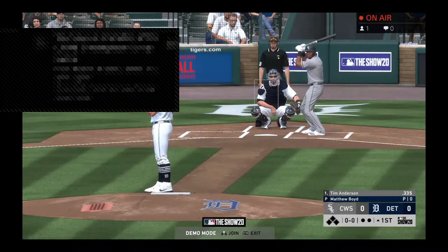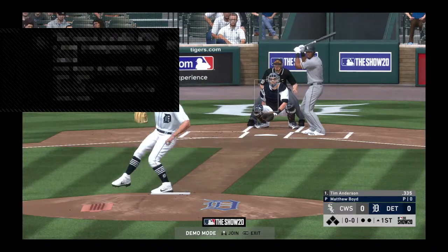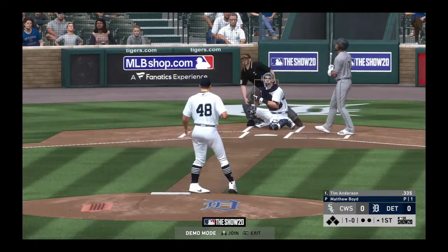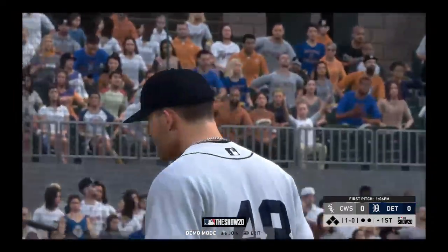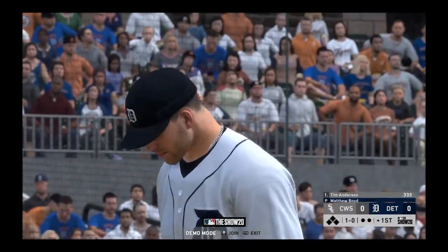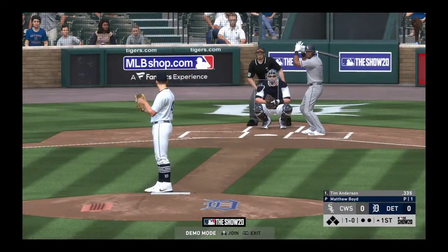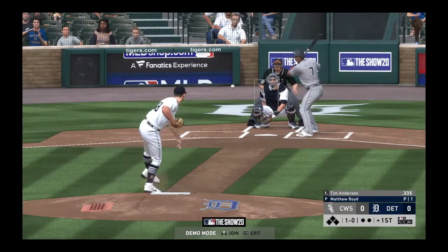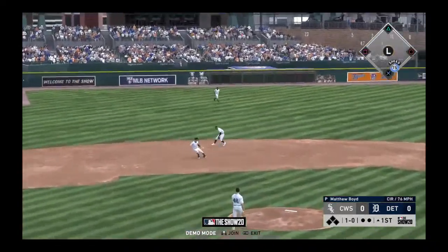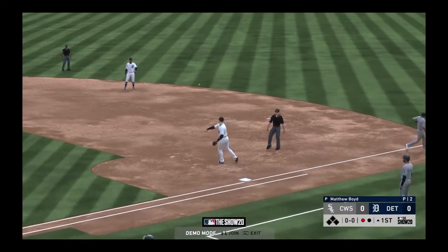Tim Anderson. He's ready. Here's the first offering. And this is just off the outside corner for a ball, 1-0. First pitch, 106. Now here it comes. Hit on the ground out to short. Fielded cleanly. Throw on to first, and one shortstop grounds out to the other.